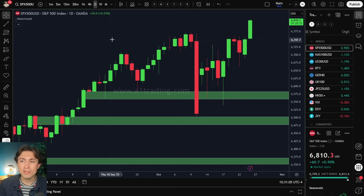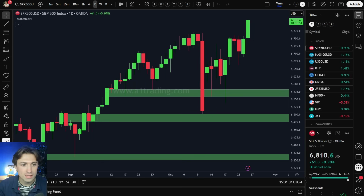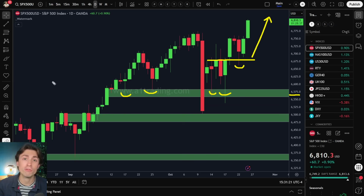And so when I look at the S&P 500 and I notice that price action has been respecting support areas around the 65-75 level, and then we came back intra-week and we had that little bout of fear come back into the market and push off again, price action is telling me that this market wants to go higher for now.